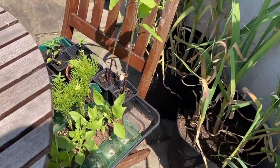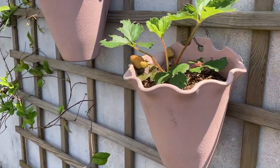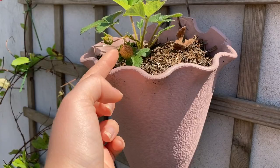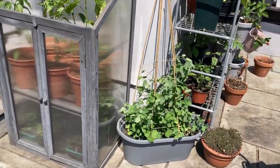And these are my remaining seedlings, which I'll show you now. On the trellis, I just have some strawberries. Look at those. And some of that as well. Okay, going round the table, I guess I should show you my greenhouse quickly.